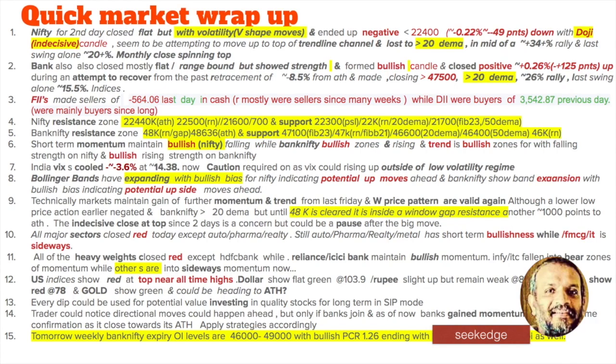India VIX has cooled off by 3.6%. That's a good thing, 0.38, but still it's very close to 15, so it is slightly cautious because it's slightly outside the low volatility regime. Keep a close watch if it spikes from 15, 16, 17 towards 20. But as of now, a cool-off has happened, which is very positive. But as the elections are coming, it's very likely that the VIX would never really cool off. It will keep on shooting up because of the fear factor, the uncertainty factor.